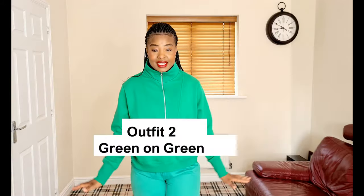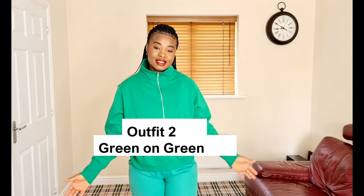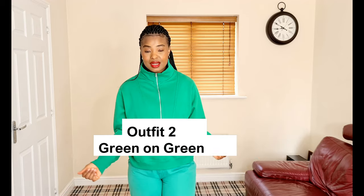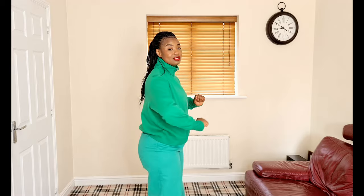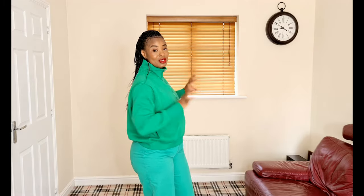Okay, next outfit is this green on green outfit. Again, monochromatic look, one color, but at the same time it's pulling off bold and trying to keep it modest, but making sure that the clothes are not too revealing. It's not revealing or tight, making sure it fits properly, but that it looks more modest on me. Okay, so this is what it looks like. I'm going to be moving back so you can see it properly.